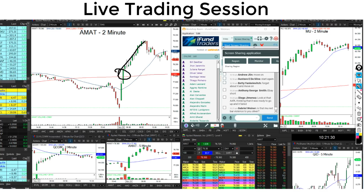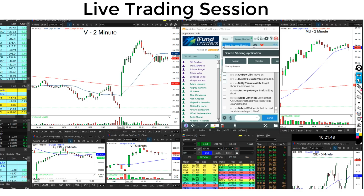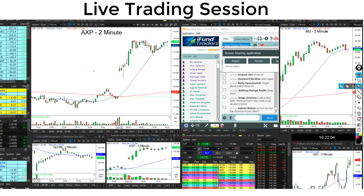All right, and stop calling every red bar violence. Red bars are not violence until they become violent, if they become violent. Violence wipes out a good chunk of the opposite color. It's just not a red bar or a green bar. You can have a green bar that's violence too. All right, but you get what I'm saying. All of your best plays are above the moving averages.